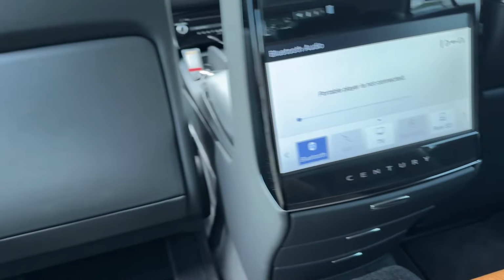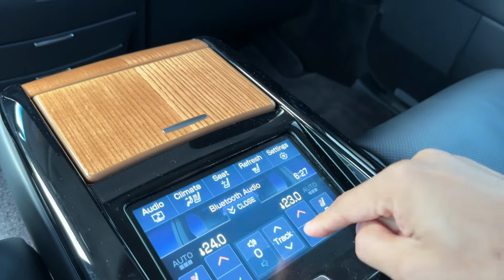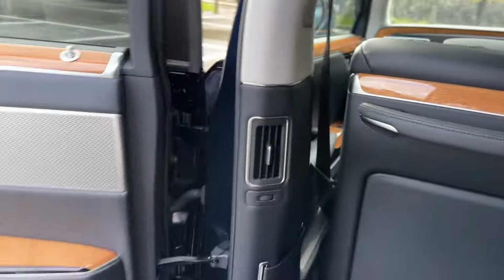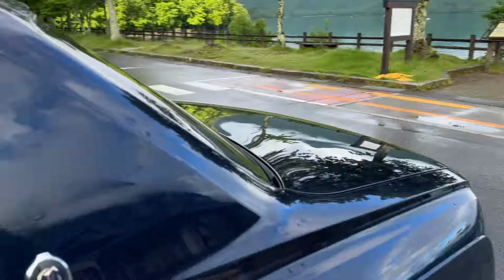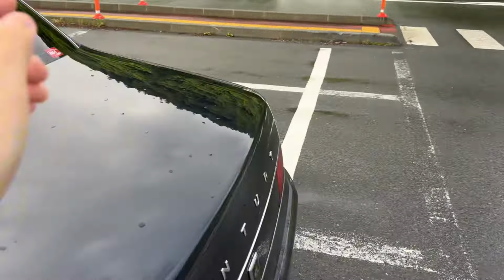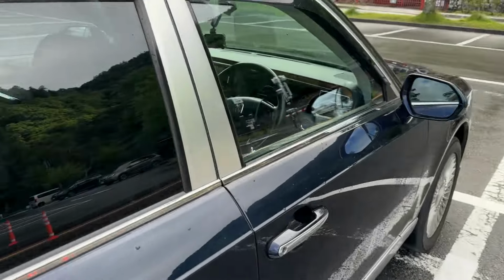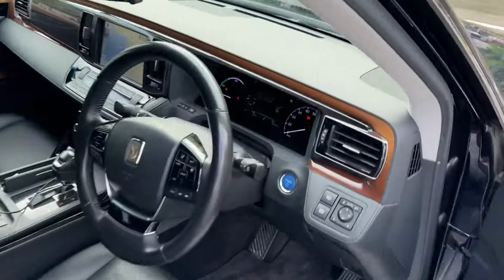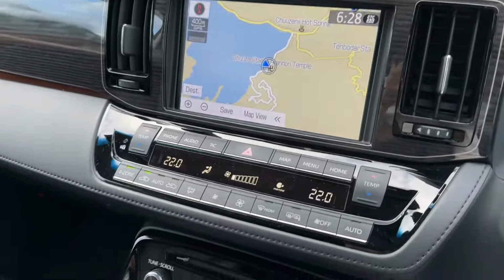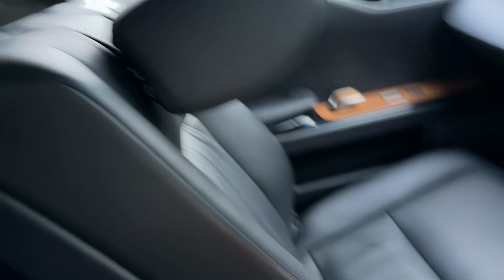Okay, so let's head on to the front. But before that, let's see if I can get the seats back to normal. Oh, before we go to the front, let's see if we can show you the boot as well. I'll do that later. Okay, so we're here back in the front seats. I can adjust, of course, all of this over here.